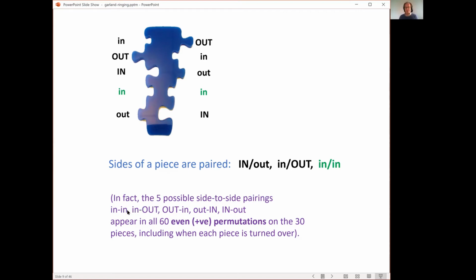You have these 5 possible pairings between the 2 sides, and it turns out they appear in all 60 even permutations across the pieces. A permutation can be classified as either even or odd, sometimes called positive or negative, and the permutation is even if you can get to it by doing an even number of swaps starting from the identity. Anyway, it doesn't matter if you don't follow that bit.